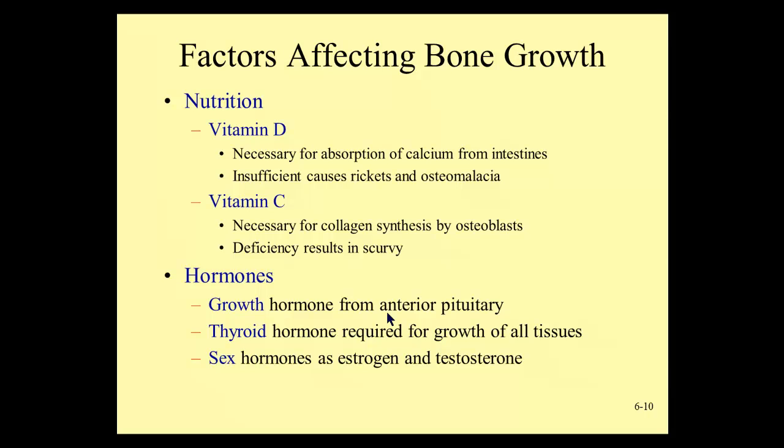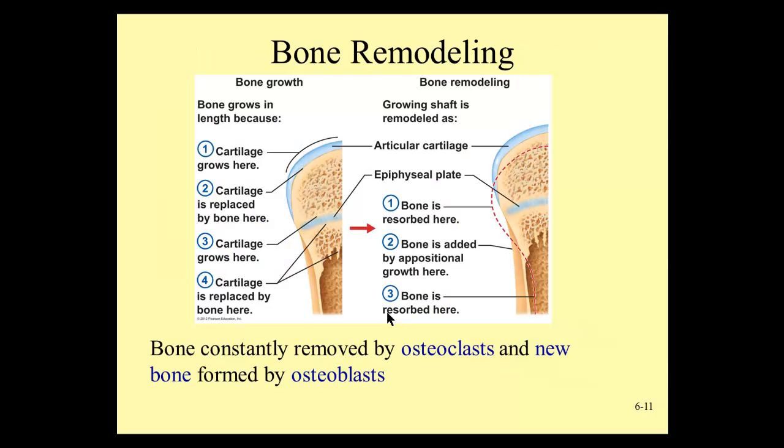So throughout our life, we're constantly breaking down and replacing old bone with new bone. We call this bone remodeling. Just like in your kitchen, if you want to remodel your kitchen, you tear down the old cabinets and you put up the new cabinets. So the same thing happens with our bone. We remove bone via osteoclasts. So osteoclasts remove bone, and osteoblasts add bone.